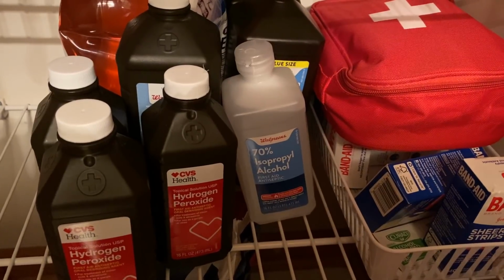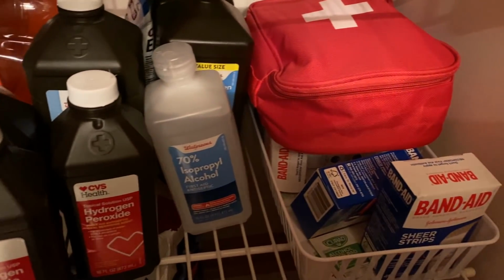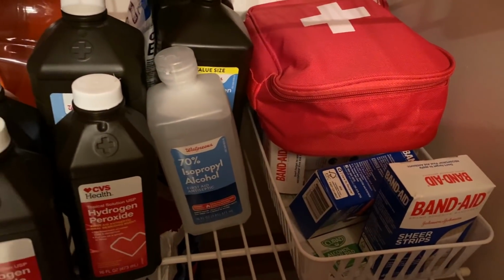Have everything that you need. Make sure that you have a working thermometer, Band-Aids, ointment, all that kind of stuff, including cough and cold meds, cough drops, and pain relief, so that you're not running out at midnight to grab these supplies. Really simple. We get a lot of deals, especially starting in the month of October, which we're in. So just keep your eyes open for great deals.